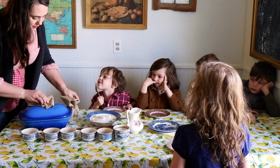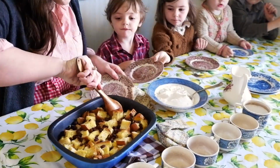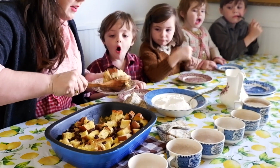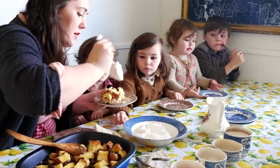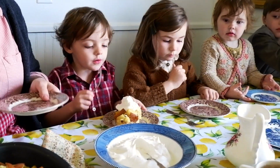And breakfast is served to the hungry helpers. If you've been following along, you probably already know that I do not have a sweet tooth, I have a cream tooth. So whether it's sweet or savory, I generally feel that adding some cream is going to make food better.